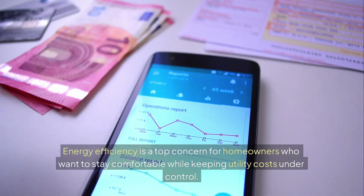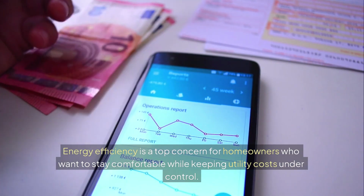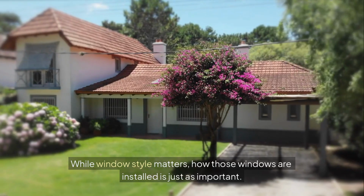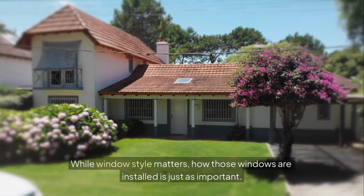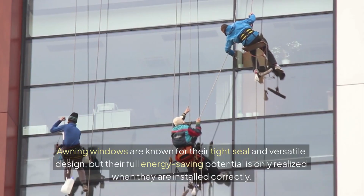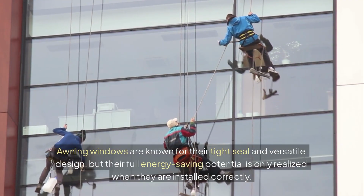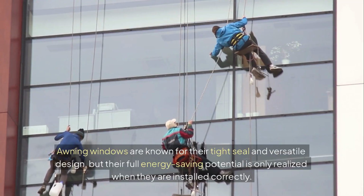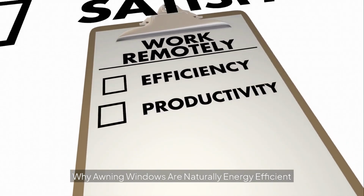Energy efficiency is a top concern for homeowners who want to stay comfortable while keeping utility costs under control. While window style matters, how those windows are installed is just as important. Awning windows are known for their tight seal and versatile design, but their full energy-saving potential is only realized when they are installed correctly. For homeowners in Rockford, proper awning window installation plays a critical role in boosting energy efficiency and long-term home comfort.